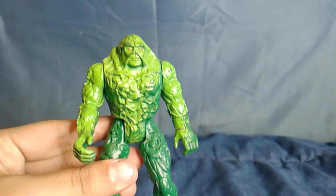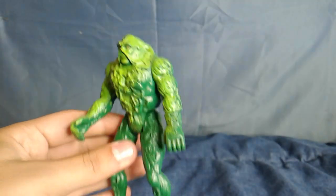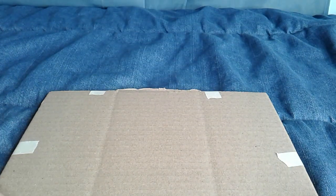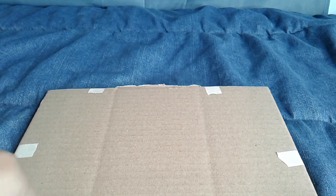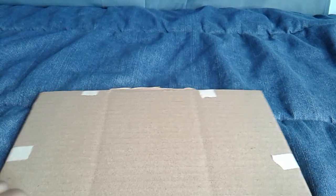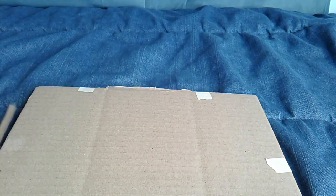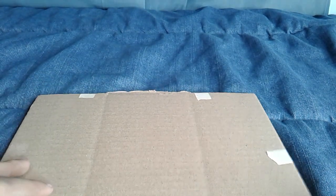Now, if you don't know who Swamp Thing is, I have an action figure of him right over here. I picked this one up at a yard sale, but this is basically what he is. And in here, you won't believe what I have. I have it here in this protective cardboard. Initially I picked this up because I thought it was cool, not knowing what I was getting myself into, of course. Usually how these things work.